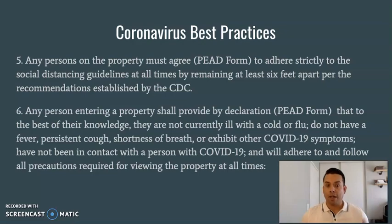So every person that enters your property needs to sign this form declaring they have not been sick, they do not have any symptoms. To the best of their knowledge, they have not even been in contact with someone that's had COVID-19, so that they're not spreading this around. So every single person that views the home, enters the home, must do that. And if you're a buyer, you need to sign this form and present that to every home that you enter, declaring that you don't have any symptoms and that you haven't been in any contact with someone.